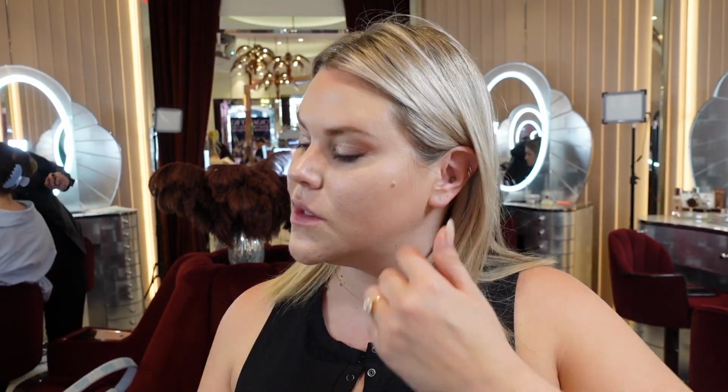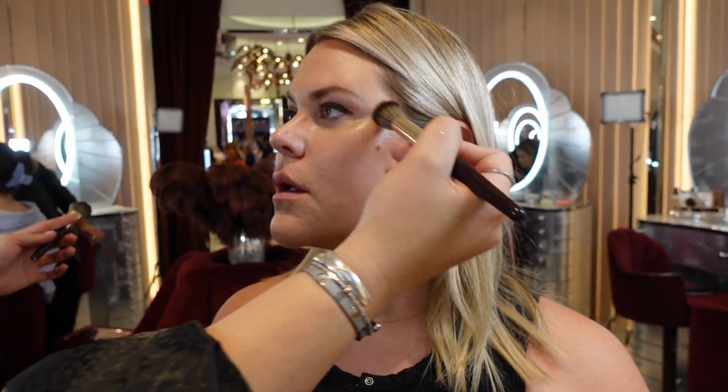It's contour time. It's a liquid contour. Yes, ma'am. Woo! Oh, that was a lot. Her sculpting brush. Okay. You can apply it directly onto you with the sponge, but I like to have more control. I start where the top of the ear is right here. You can tap it. I know it looks crazy. Trust the process. And then I blend upwards this way, like this.